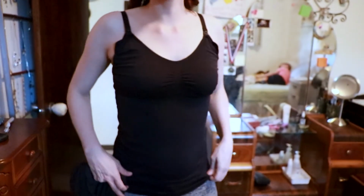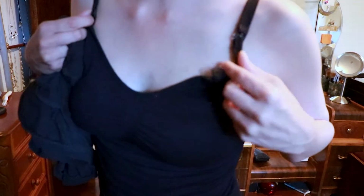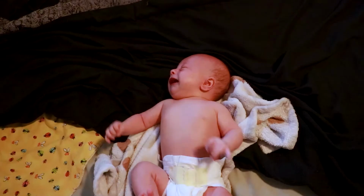I gotta get my jammies on! For nighttime, I wear these nursing tanks. I got the little click snaps for easy access. I also co-sleep, and the reason why I co-sleep is, well, it started with my first son. I had a C-section, and I literally couldn't get out of bed to go get him, and so it was just easier to have him sleeping with me. After I did that with my first one, I just always co-slept all my other kids. And it works for us. It might not work for everyone.